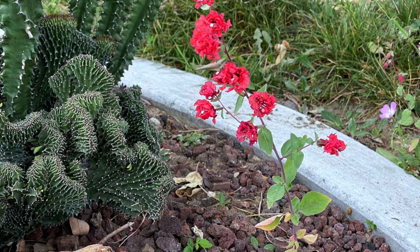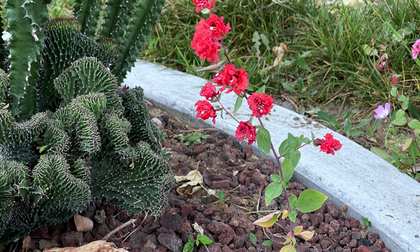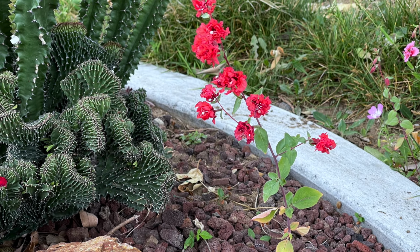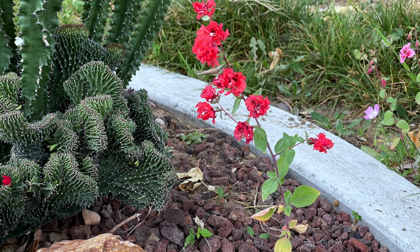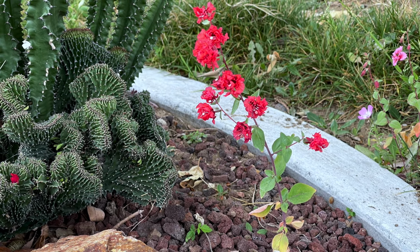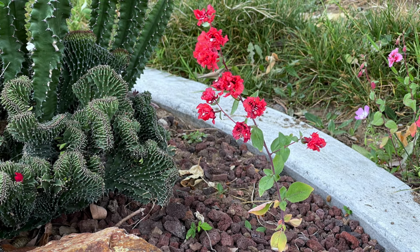This elegant clarkia has grown well, but it's leaning because it's under the sycamore tree. It gets very early morning sun from about 6:30 to 9:30, but for the rest of the day it's in light shade, so it's leaning toward the early morning sun. It would like more light.